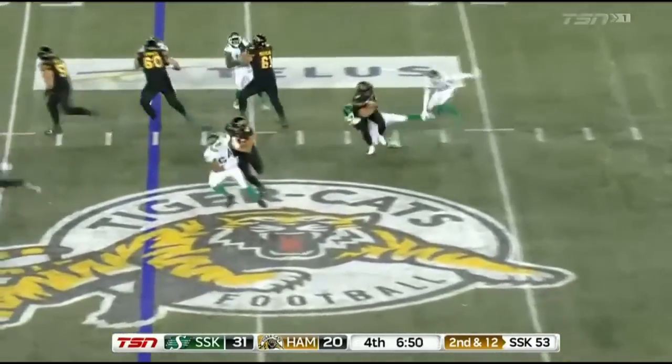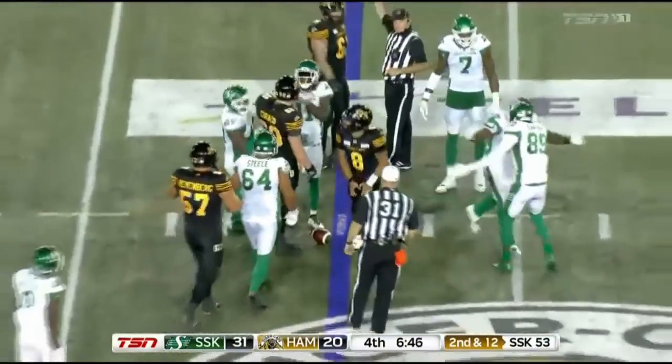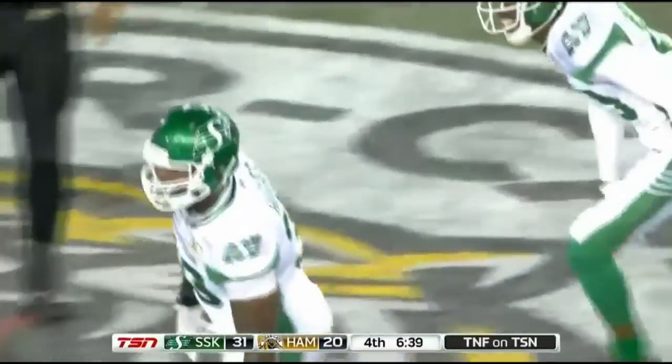So second and long, pressure coming in. Charleston Hughes will wrestle down Mazzoli, and with that sack, he is into the top 10, tying Rodney Harding for 10th in the all-time list.